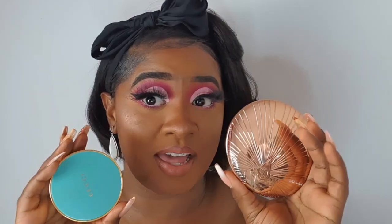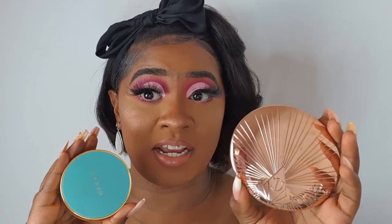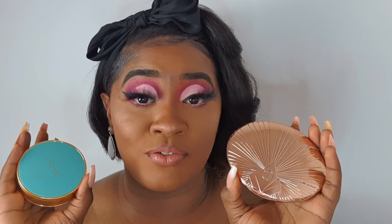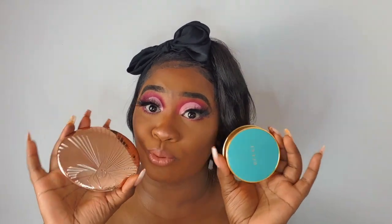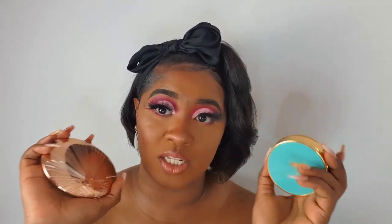And I'm loving the fact that I'm getting a super rich vibe off of the packaging as well as the formula for both of them. They both have weight to it. So I am officially going to say my top two bronzers are the Gucci bronzer and the Charlotte Tilbury bronzer. Now, other than the fact that obviously one is warmer, one is more on the neutral side, there's days where you feel for more warmth and there's days where you feel for a more subtle neutral undertone.